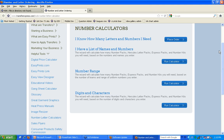If you know exactly how many numbers you need, maybe you actually did the math, maybe you counted it out. I need 5 number 2s, and 7 number 1s, and 2 number 3s. Then you would click this very first option here: I know how many numbers I need, place order. If you have a list of names and numbers, then it will help you figure out how many number kits and how many peel and press letter packs you might need. If you have a number range, meaning 1 to 20, for example, you would use this one here where it says number range. And then digits and characters.